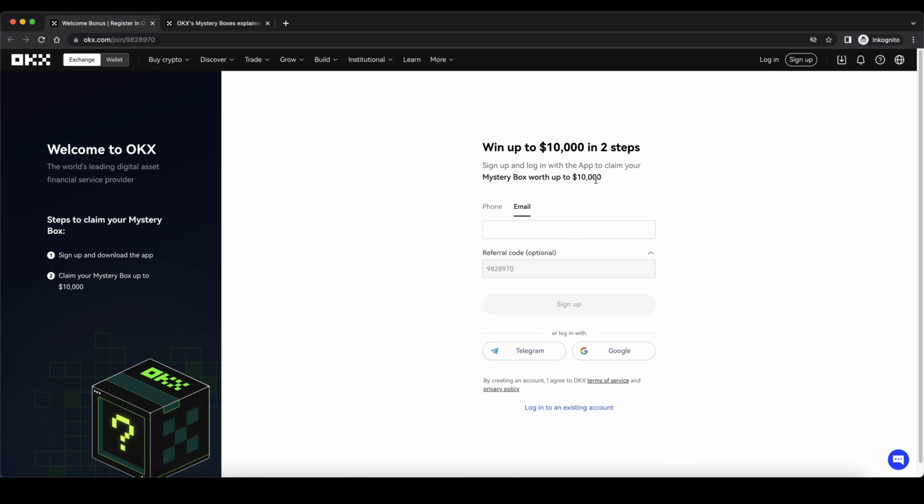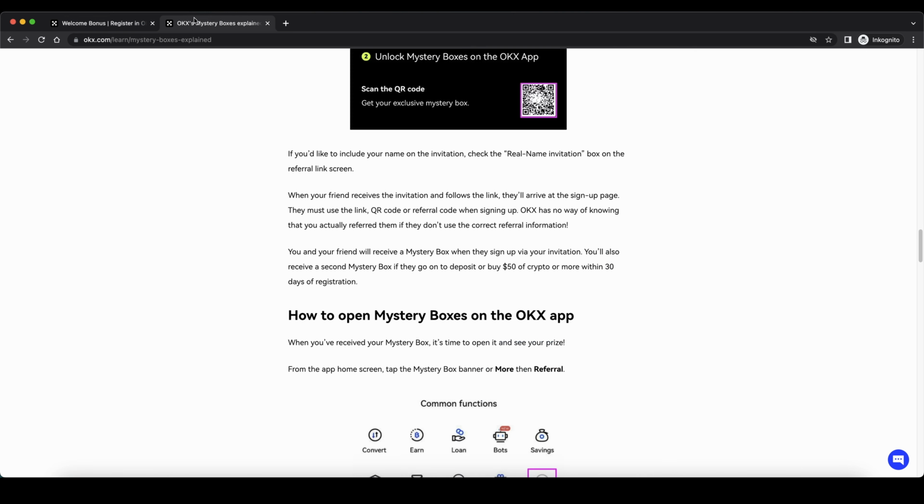As you can see, all you have to do is just enter your email right here or enter a referral code. If you click on the link, it will be added automatically, so that's the easiest way. And all you have to do is sign up, and then you will get your first mystery box. You can also get a second one if you just check this right here where it's explained.